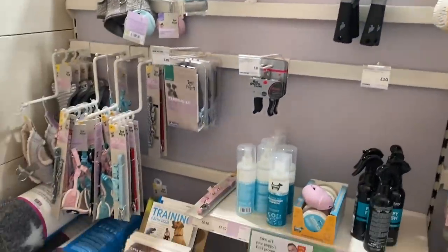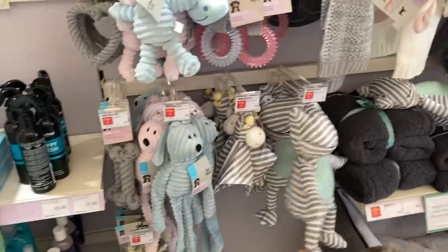So the first thing that I picked up was from the puppy section, and I have to say, the puppy section at Pets at Home was so strange. I'll include a clip because I've had 3 children and it really reminded me of when you go shopping for your baby while you're pregnant.